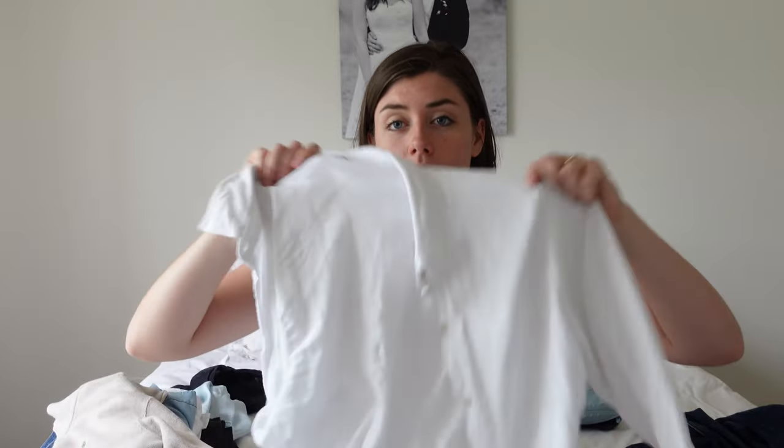So there's that. Then I just have an oversized linen white shirt here. This is really great for throwing over a tank top and jeans, as is the common theme here, but also as just a bathing suit cover up. I can throw this over my bathing suit or over a bathing suit and shorts and be good to go.